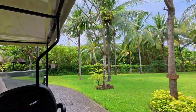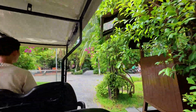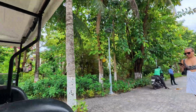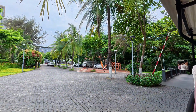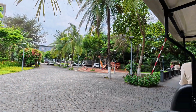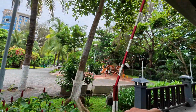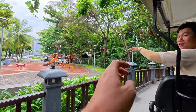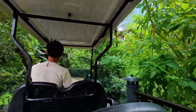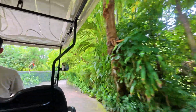This is the master of bushy. And here, this is a walkway to the beach, a public beach. And in between, there's also a children playground. And this is the main street. Bushy. Bushy.